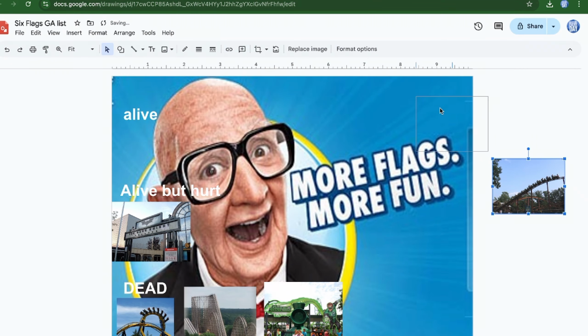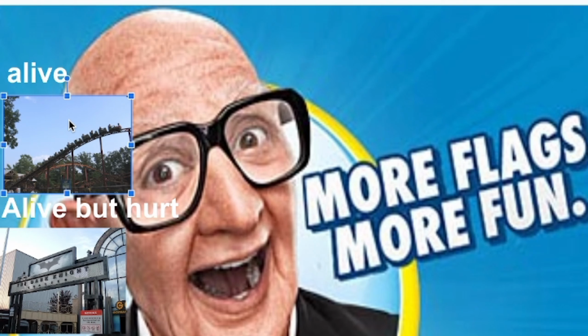But other than that, this ride is a kid's coaster, which is good for us because it usually means we can ride it without a restraint, and in this case, we definitely can. So we can go ahead and put our first roller coaster into the alive category.